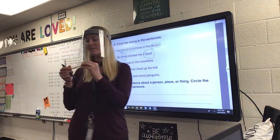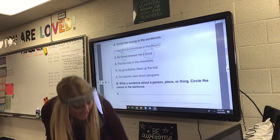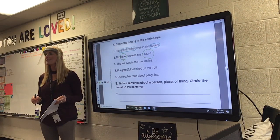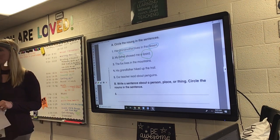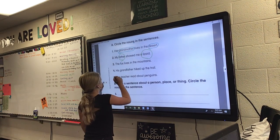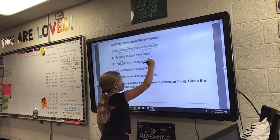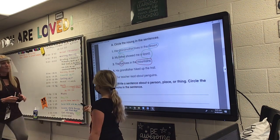All right, number three. Let's have Kinsley read number three, please. The fox lives in the... Sound that word out. It starts with an M. Mountains. Good job. So Kinsley, come up and circle the two nouns. The fox lives in the mountains. Fox, good job. Fox is an animal. And mountains, good job. Mountains is a place. Good job, Kinsley.